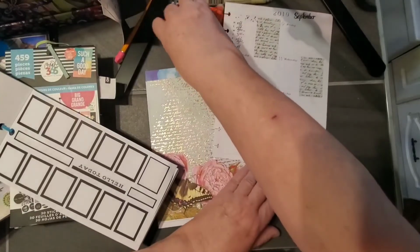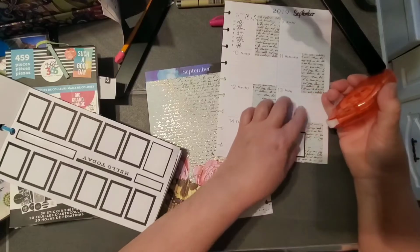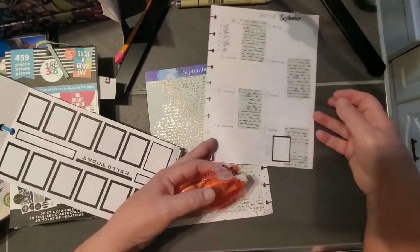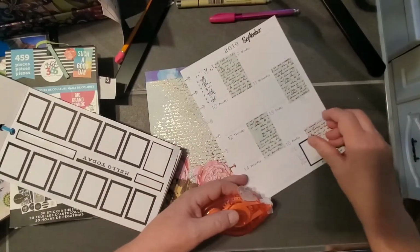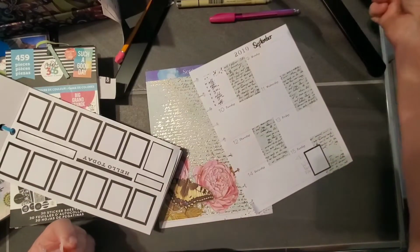Oops, I ripped a little wee bit of that. I wonder if I can put a little tad of that on there and get it down. I did. There. Pull a sticker up too many times off of scrapbooking paper and you will rip your paper surface.